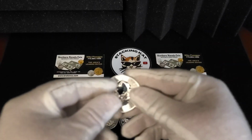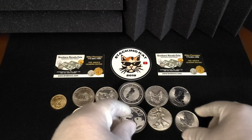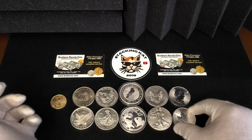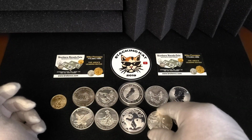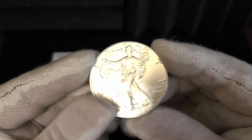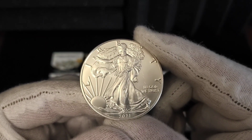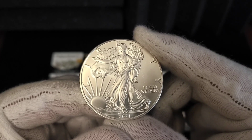I just wasn't going to pay that extra $1 or $2 over spot when you could get them cheaper or even find them online at a better price. American Silver Eagles there are going for $9.75 over, which is probably pretty common, I guess, when it comes to the online sites. The 2021s were primarily what they had in stock.